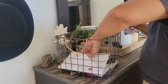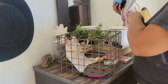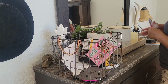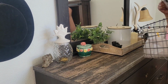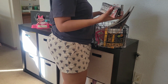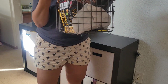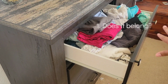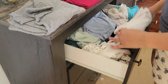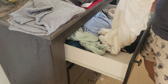So first things first, we just want to start cleaning off all of the flat surfaces. Now, I brought this basket in to put Kyle's Father's Day gift in, and it has been sitting here ever since, collecting more items than I brought in here. So I'm just going to start putting all my go backs in here. Now, while you are decluttering, I want you to think of 3 things. Does it belong here? Have I used it? And is it trash? These will help you declutter so much when you're wondering if you should keep it or not.